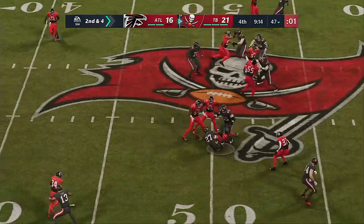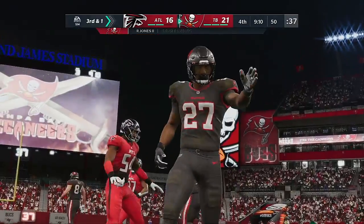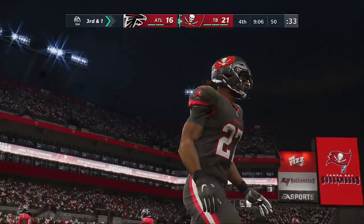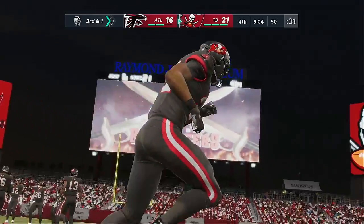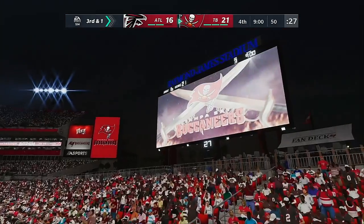Now Jones. He'll get 3 up to midfield. Jones, the ball carrier. That's some good tackling there to keep him short of that yellow line. Yeah, defensively, all I'm thinking is that on that play, get me to 3rd down. Get me into a position where I can make one more play and get my defense off the field.